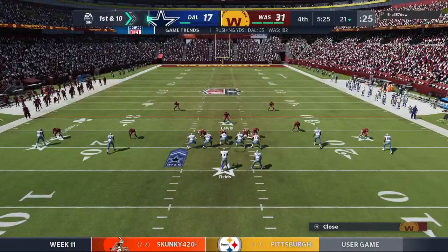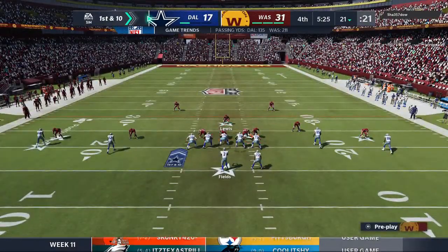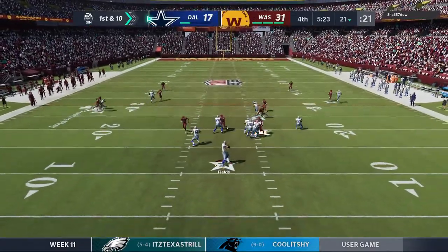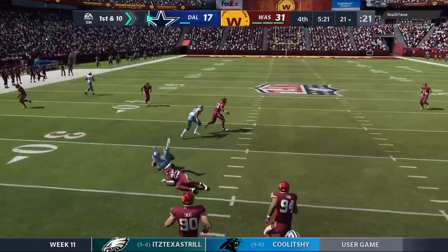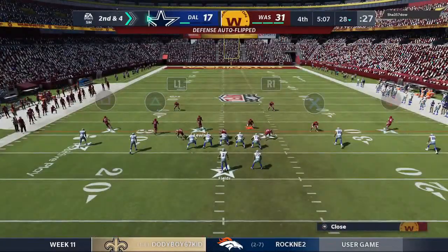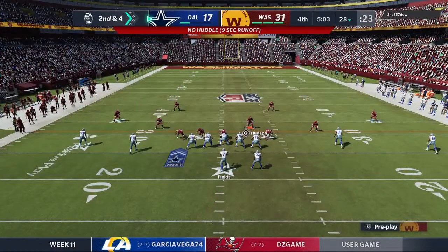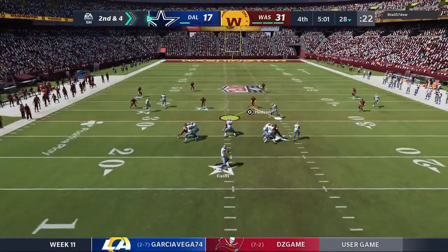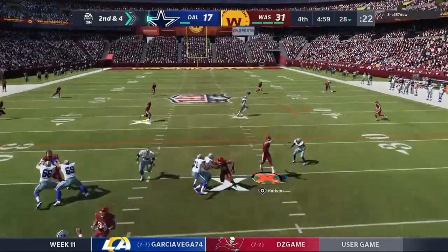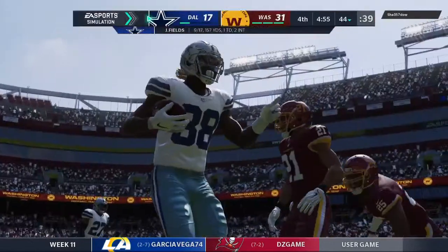And with this deficit, you can't have too many more drives like the last drive where you had to punt it away. You know what I would tell my offense right here? The punter doesn't exist, guys. He doesn't even exist. He's not on the team anymore. I just cut him, all right? So you've got to go out and create some offense for us here and give us some points. No way does that guy get on the field in this drive. Poor punter. Yeah, it wasn't his fault. But hey, listen, there's got to be casualties at times. We're trying to win a game.